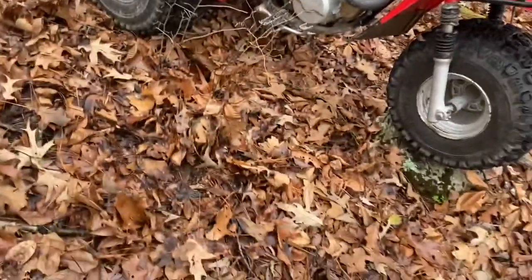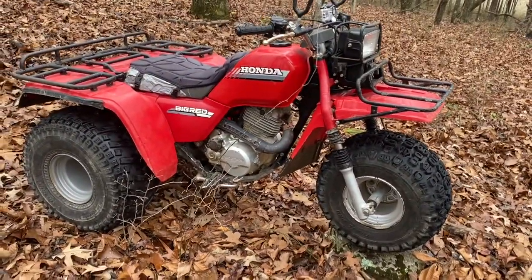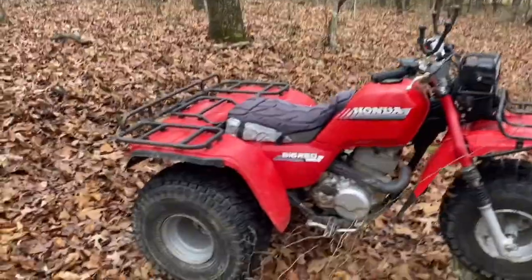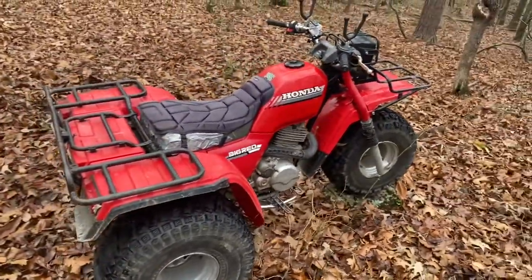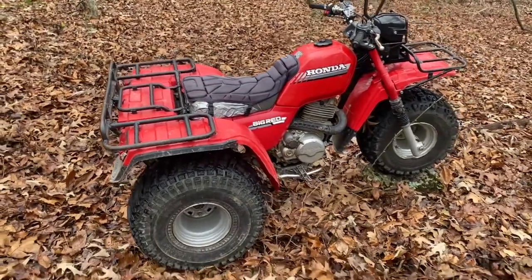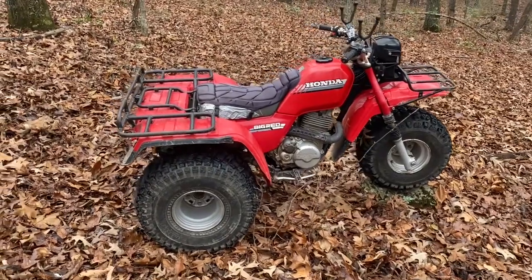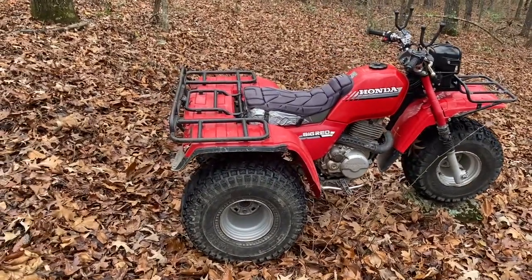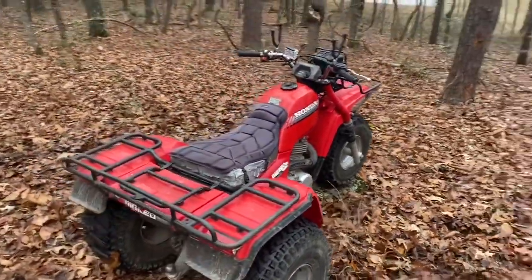But anyway, this is just something I've always wanted, and I came across it and found it was a pretty good deal. The guy had just posted it. It had only been on the internet 5 minutes, and I called him and told him I was coming that night to buy it. And I got there and it was everything he said it was, and so I bought it. But anyway, just gonna make a quick little walk around video.